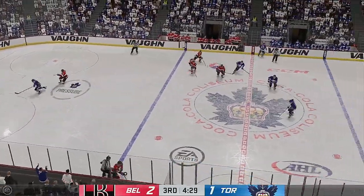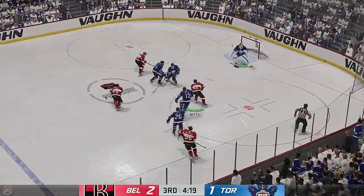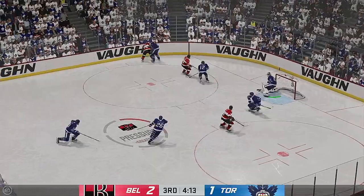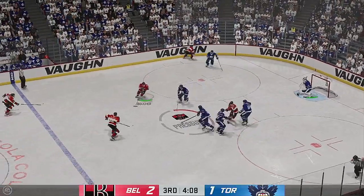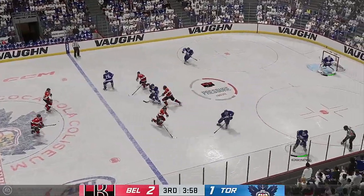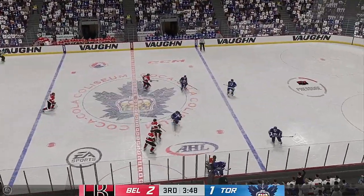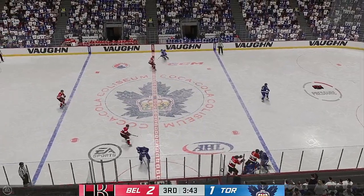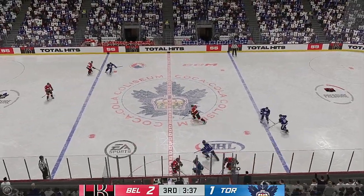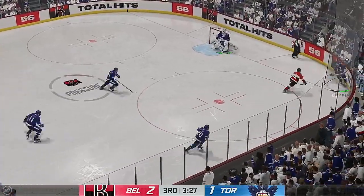The Senators get a hold of the puck in their own end. Belleville's across the blue line. Puts it on net, and a great save. And that's knocked away in the defensive end by Bellows. Here's a short pass to Shaw. Can't hang on to the puck after the play. Read that perfectly with the poke check. Takes control of the puck.